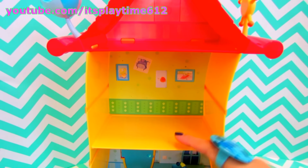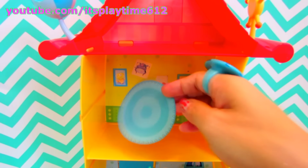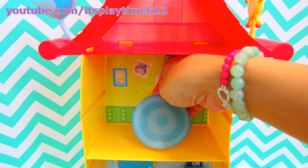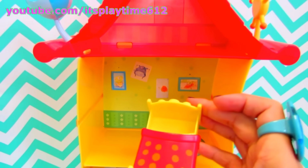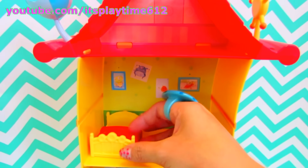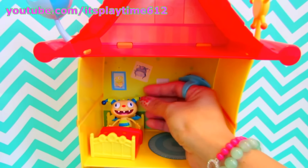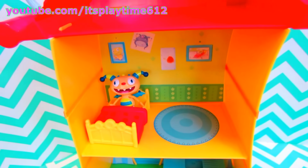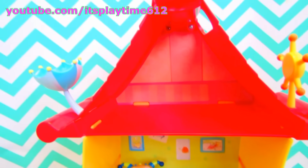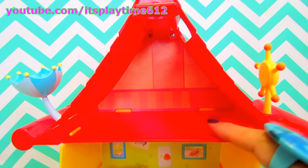Here we are in Henry's bedroom. Let's have this round blue sticker as a pretend rug. Then Henry's bed. You can put Henry on his bed. The first floor, the second floor, and now on the third level, which is Ivor's bedroom.